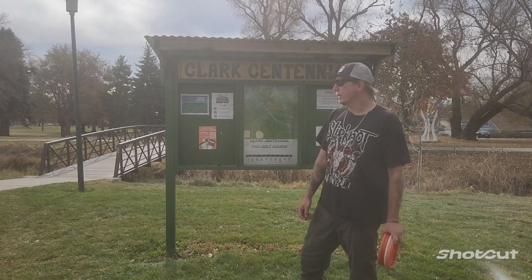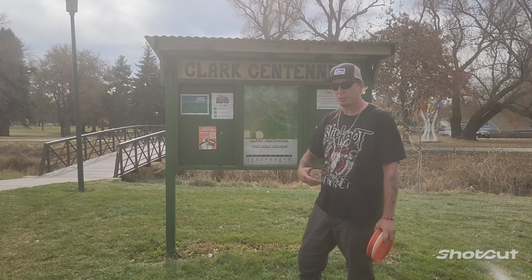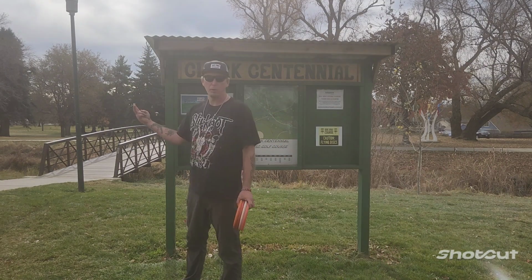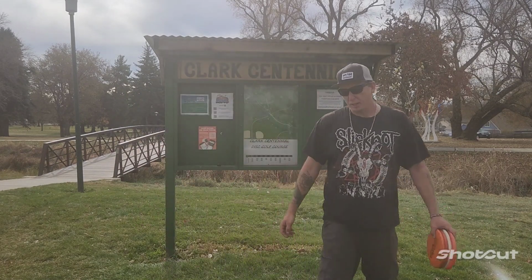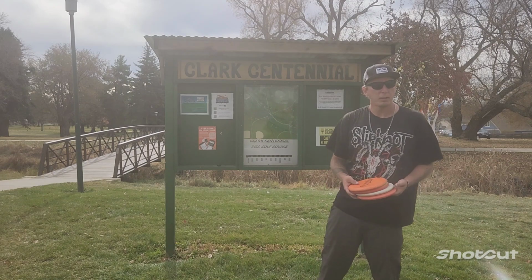Both the courses are pretty good, nothing exceptional, but worth playing once, twice, a couple times. Great if you live here in town. Probably the equivalent of having one good course. The holes are way further. A couple of the negatives are the walking distances between the holes are quite substantial.